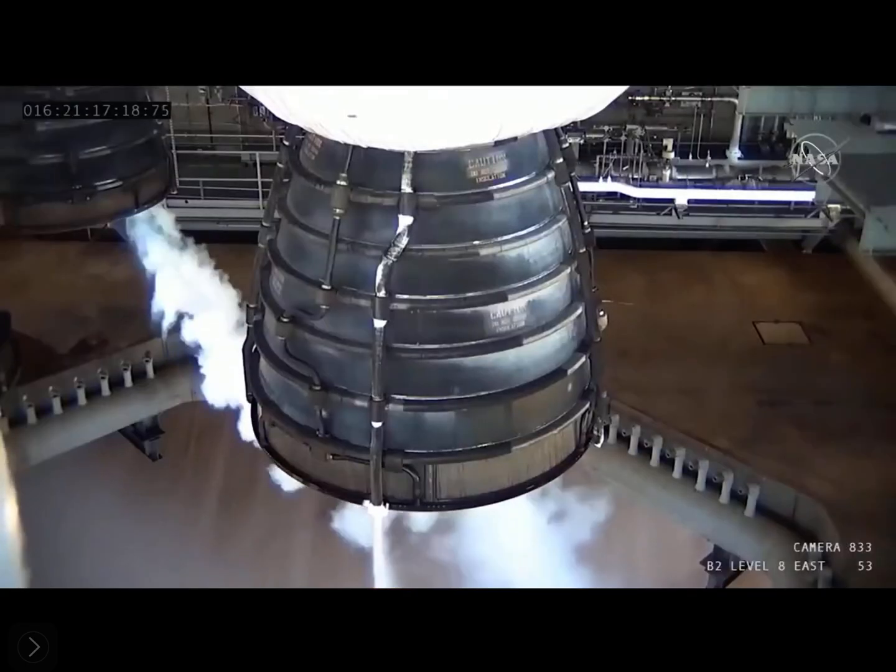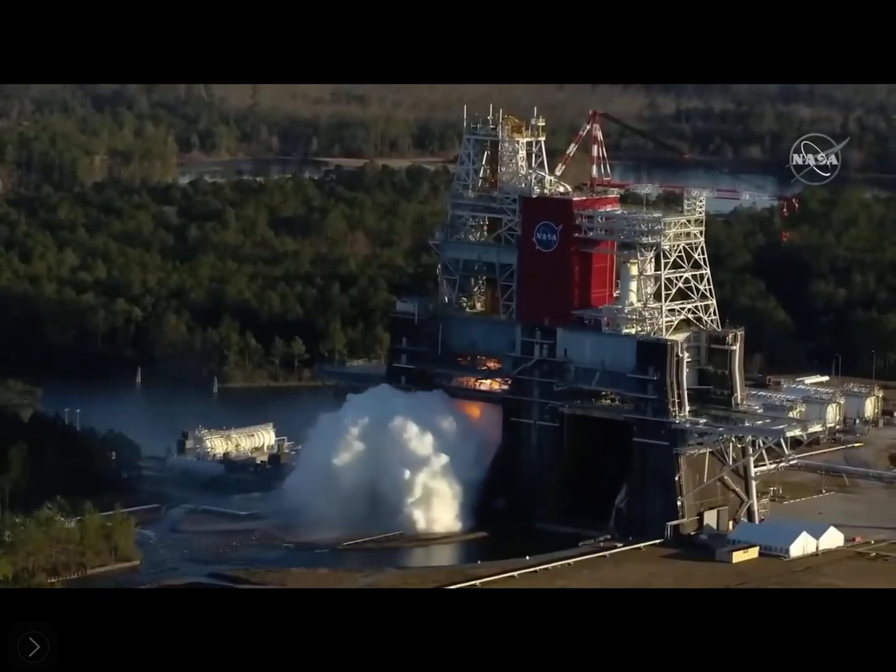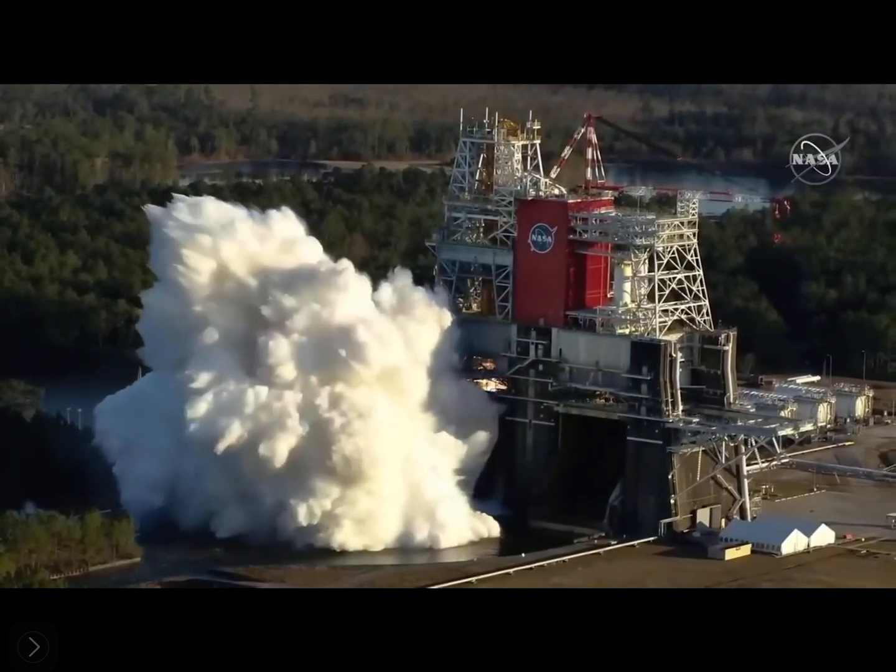There was a lot of joy and workmanship and ownership of being able to work that process and be able to get it done. When we went for the second hot fire and we went for the 500 seconds, that was just pure exhilaration.